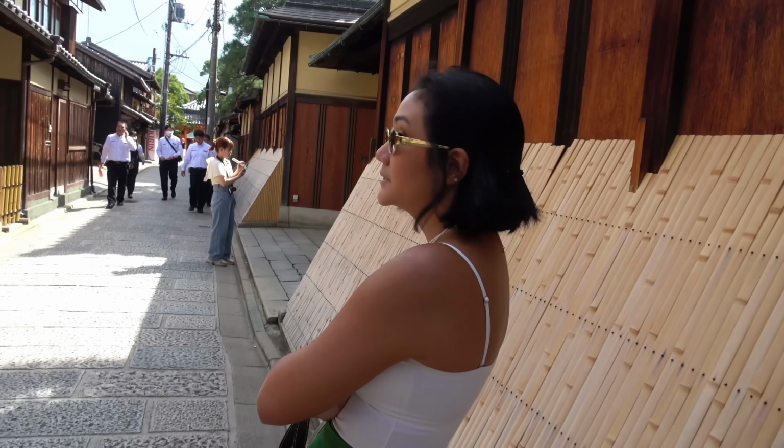Okay, we made it to the district around the Kodaiji temple, which you can barely see sticking up there. And now we're going to show you what it's like to walk around here in the narrow streets. I think it's going to be really good. Ave, ready to go? Yeah.